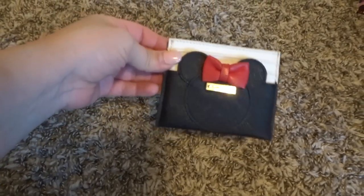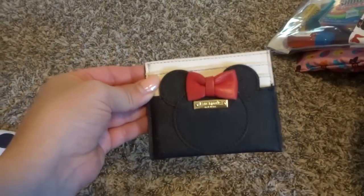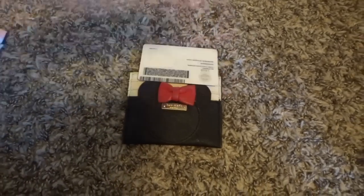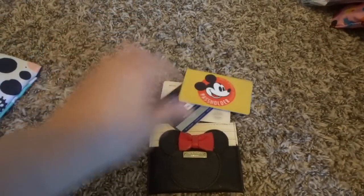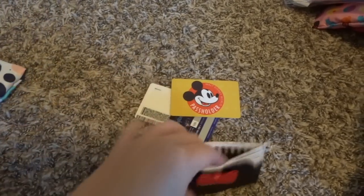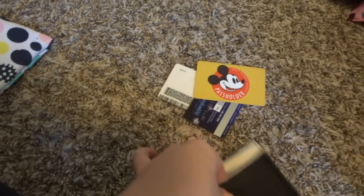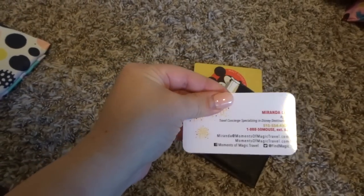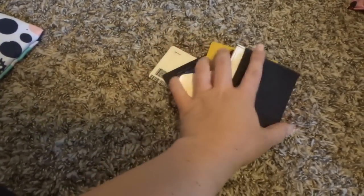Also, I do not bring my full wallet when I go down to Walt Disney World just because I don't need everything. So I always bring my Kate Spade Minnie Mouse wallet, and then I'll just pack my ID, my credit card, and my annual pass holder card. Then I throw them in this that has like 3 little slots. I'll put some cash in the middle in case I need cash, and then in the back again, I just carry my business cards for my travel agency just in case. You never know when someone needs a travel agent, right?